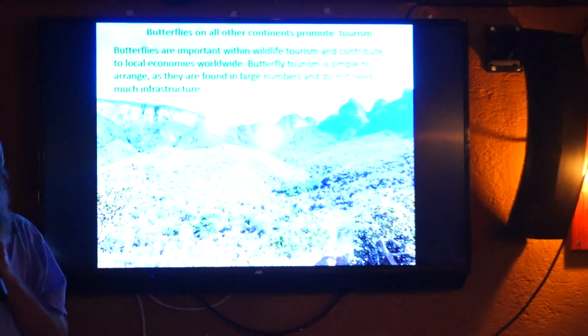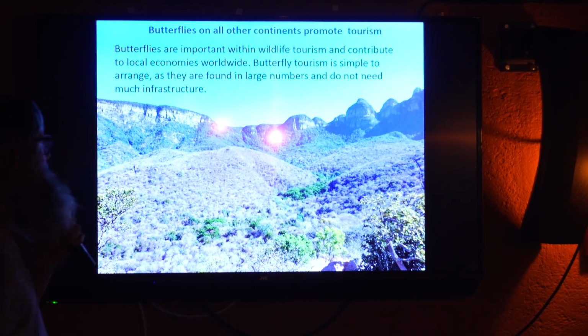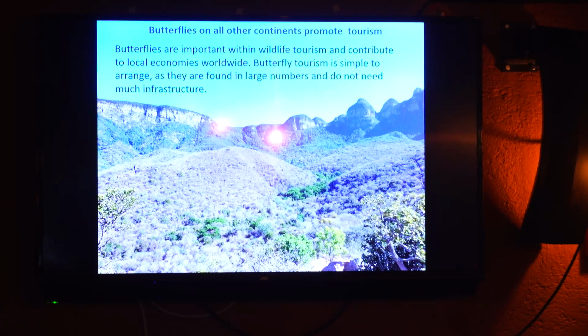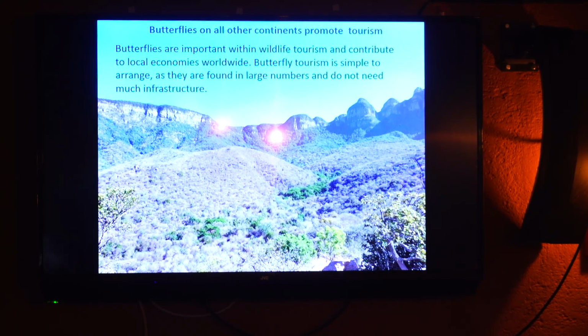On all other continents, butterflies are used heavily to promote tourism. I just also don't understand this on our doorstep. It's right here, just behind us, and yet nobody uses it in tourism. Or very, very little. I know of one case.